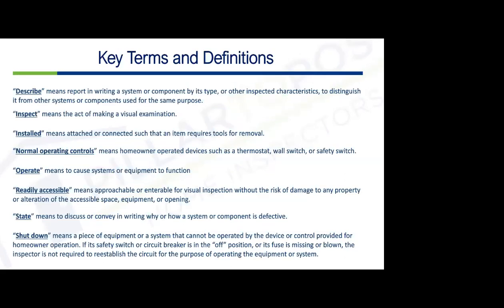So, key terms. This is really small. I don't expect any of you to memorize any of this. There is no test at the end, I promise. But these are some of the key terms and definitions. Kate, you said you are recording this, and we also have access to the link where this is sitting, so everybody will have access to this at some point today. So words like describe.